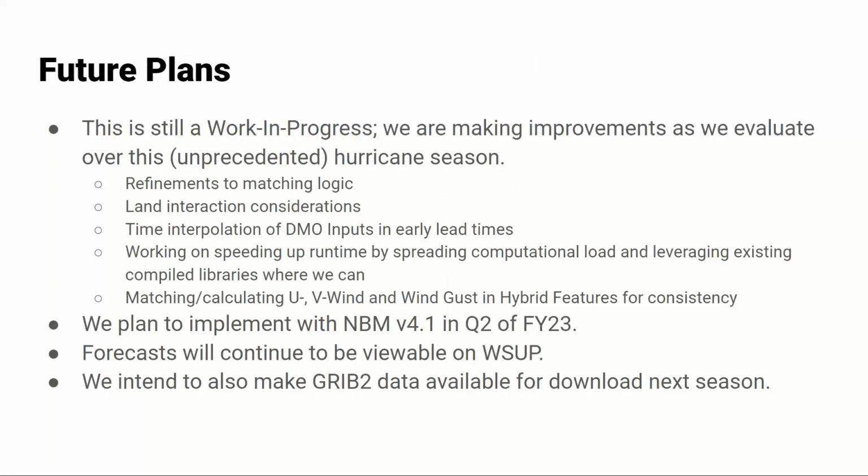This is still a work in progress. We're making improvements as we evaluate over this unprecedented hurricane season. And as we see things, we're going in and seeing what exactly happened and making improvements. We are definitely looking at making some refinements to our matching logic, trying to take into consideration what's happening when some of the models are interacting with land and others aren't.